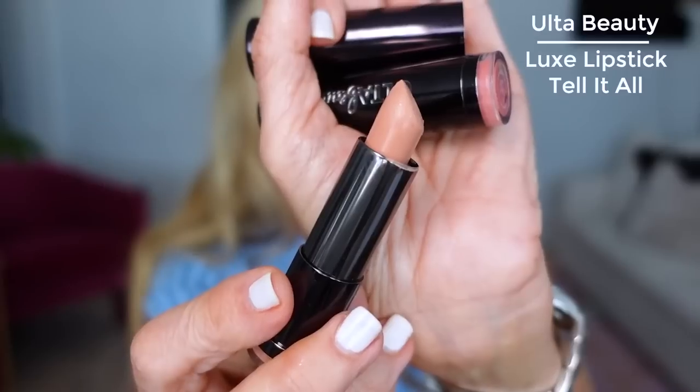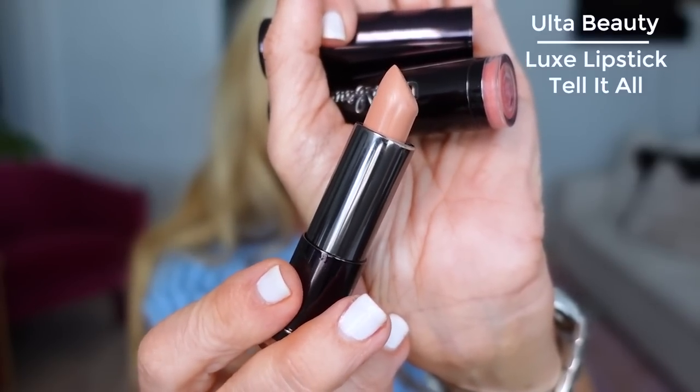Love it. Another just happy surprise were these Ulta lipsticks. They are so good. Now, I'm not saying they're Tom Ford or anything else, but like this really, really nude one, 384. I have used this so many times to put in the center and lighten up another lipstick. It's just a good consistency.